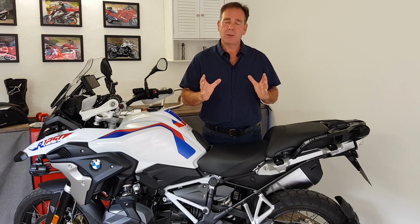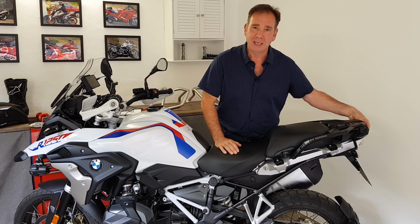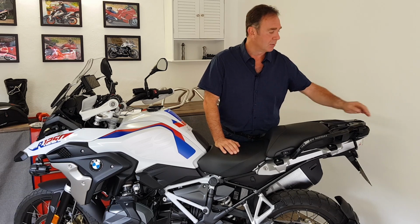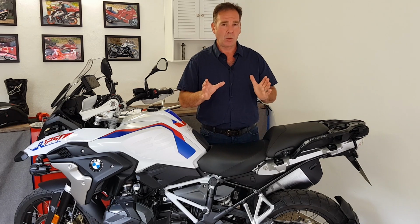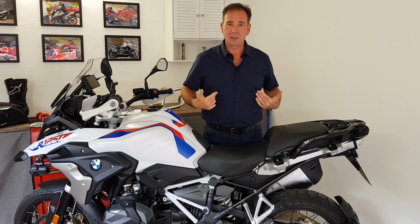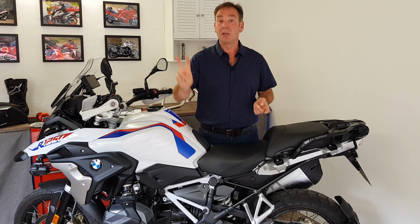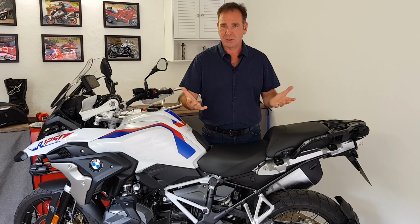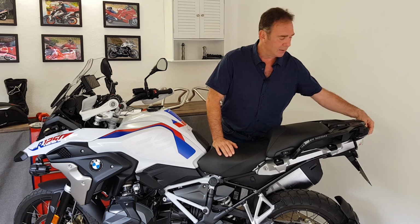So continuing with the theme of storage, one of the things I got very early on is one of these Q bags that sit behind the standard frame. So this is the standard frame that you would mount your Vario top box to. And here in Germany, and throughout Europe, it is a legal requirement to carry a safety vest. So if there's just you riding the bike, you need one. If there's you and a passenger, you need to keep two. And then there are other basic things that we really should as motorcyclists carry, like a tyre repair kit. So I've managed to get all of that inside this little tiny Q bag.